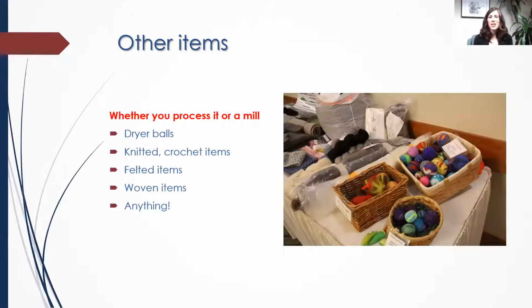And then again, you can think about selling actual items. So whether you decide to do it by hand, or if you want to have a mill do it, you could do something like dryer balls, nice, easy items to felt, easy to stick in your booth at a fair or fiber festival. Knitted and crocheted items are popular. Felted items, woven items, really anything.